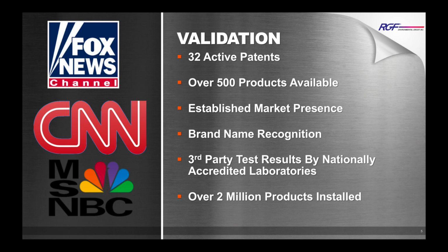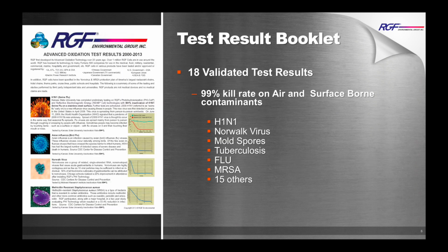There's a lot of IAQ manufacturers out there making some claims. The key is provide the proof and the details. RGF can provide a test result booklet that has folks like the CDC, the National Microbiology Center, Kansas State University, the Midwest Research Institute, tons of validation, all located here on the test result booklet.